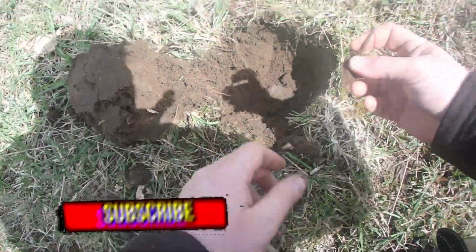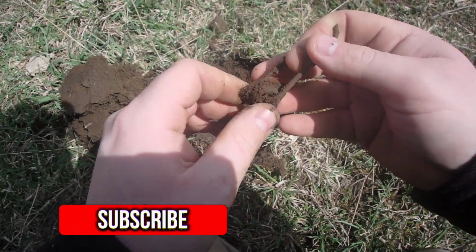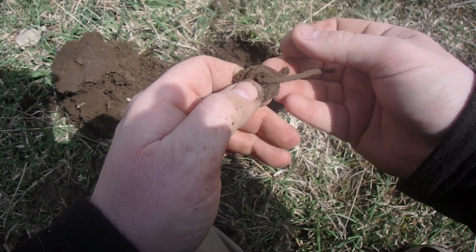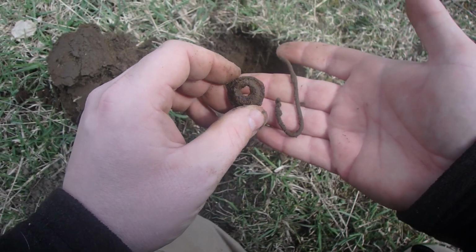Well, guys, I had a very iffy signal, and it looks like I found probably off an old wooden milk bucket or something. That would have been the side latch that the handle went through. I might be wrong, but yeah, hey, better than nothing.